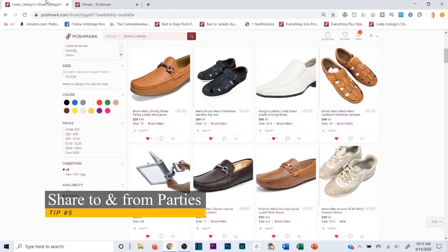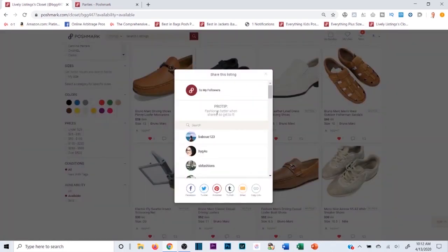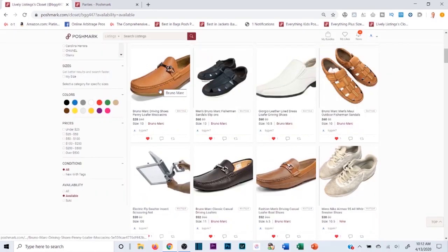So you want to share to parties, right? All the time. If there's a party going on, for example, let's say there's a shoe party going on. Well, I have a lot of shoes in my closet currently, so obviously I would share those shoes to the shoe party, right? Because typically speaking, people that are in the shoe party sharing shoes are going to be more likely and more inclined to buy shoes or be interested in shoes, right? So it's the exact target buyer that I'm looking for often.